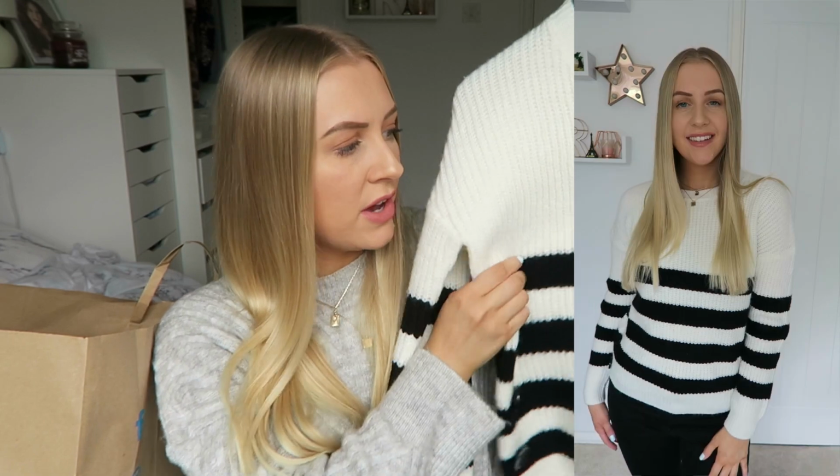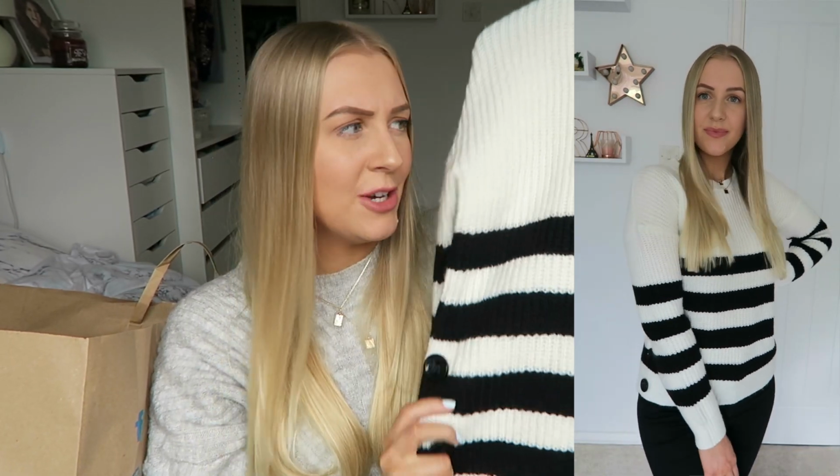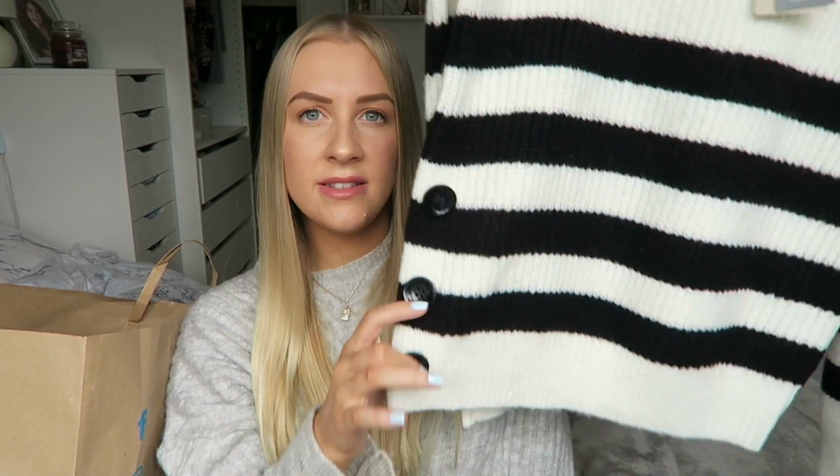I love how the stripes don't start until about a third of the way down. It just adds something a little bit different to the style. And I also love the button detailing down the side. I think it makes it look way more expensive than it was.